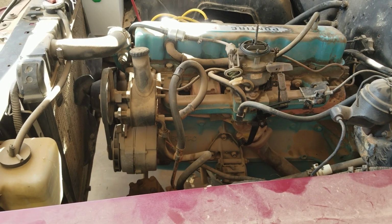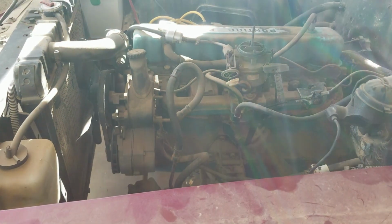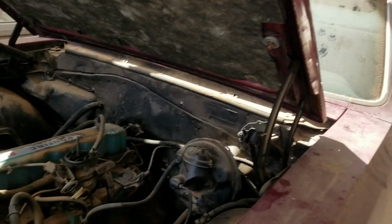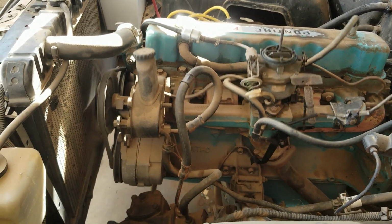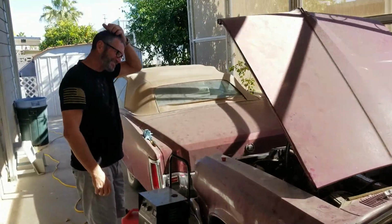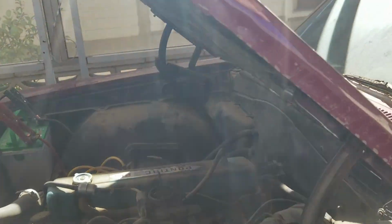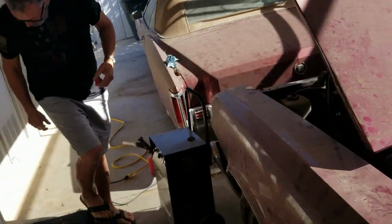Man, it's so close. Okay, and a little more choke. Okay, she's a runner. Awesome. Okay, that is so cool. Make sure I turn that key off. Nope, I sure didn't. All right.